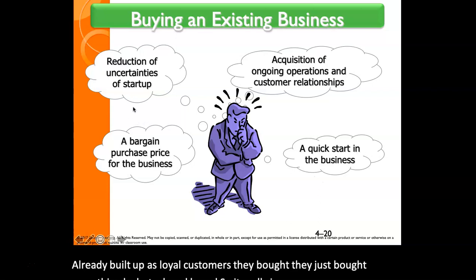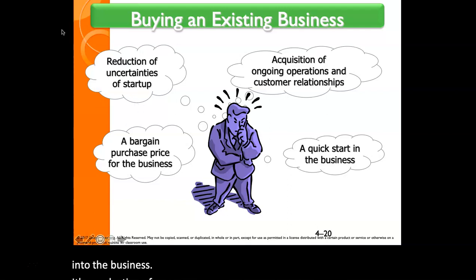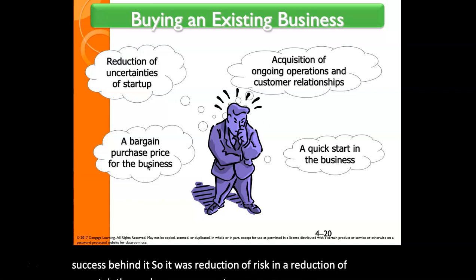It's a reduction of uncertainties because my business was already proven. It had been successful for 2 years, and it had some success behind it. So it was a reduction of risk and a reduction of uncertainties. Perhaps you can get a business for a bargain purchase price, depending on why the owner might want to sell their business. Perhaps they want to retire. And this is one of the first questions you would ask.